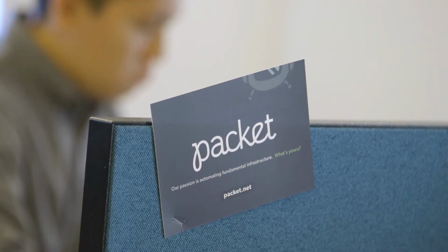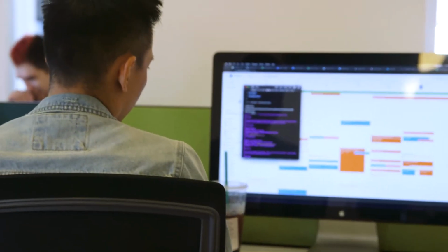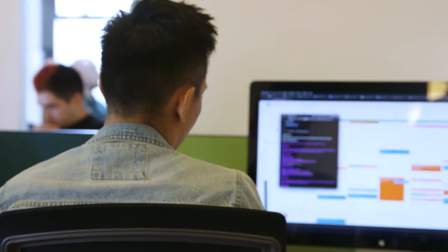Packet is focused on automating single-tenant bare metal compute infrastructure. Our mission is to enable the world's companies with a competitive advantage of infrastructure. To do that, we offer a bare metal public cloud in over 20 places around the world.